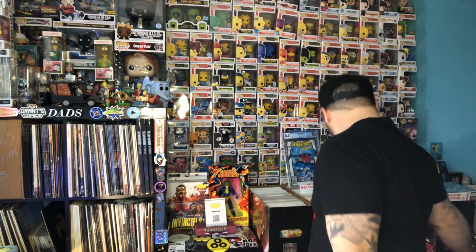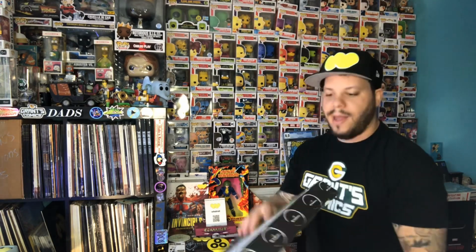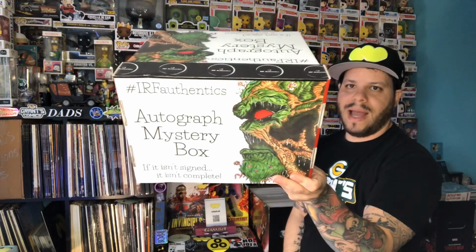This is from Ruben over at IRF Authentics. I lost the box. What do I want to do with the box? This room is so small. And I lost the box. So again, custom box as well. I end up reusing these. I don't waste anything in my life. I like to reuse everything. So that box will get reused and hopefully sent to somebody's home who doesn't have 40 of them like myself. And can reuse that or display it or whatever.